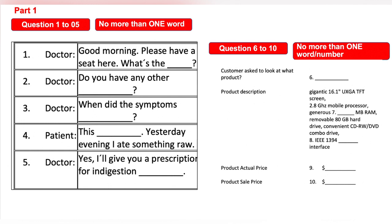It's a state-of-the-art piece of equipment, sir, with a gigantic 16.1-inch UXGA TFT screen, 2.8 GHz mobile processor, generous 512MB RAM, removable 80 GB hard drive, convenient CD rewritable DVD combo drive, stunning fast graphics board with 64MB DDR SDRAM, dual battery capability, integrated fast Ethernet card, IEEE 1394 digital interface and 8 USB ports. It has all the power of a desktop computer packed into an ultra-slim notebook.